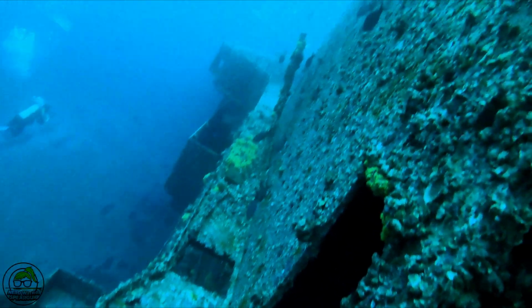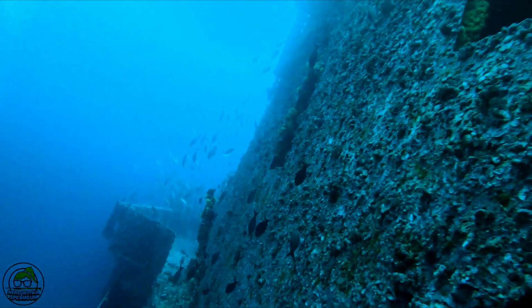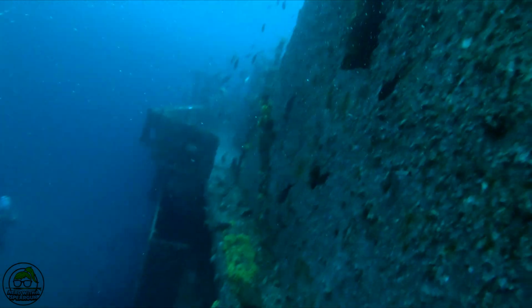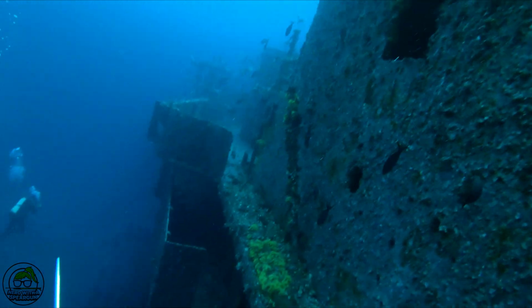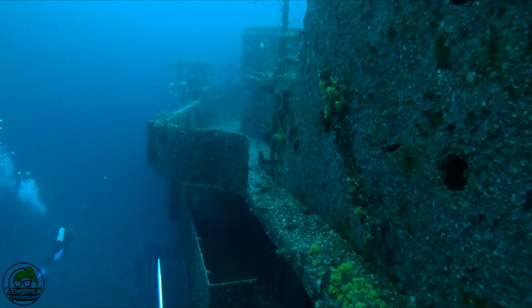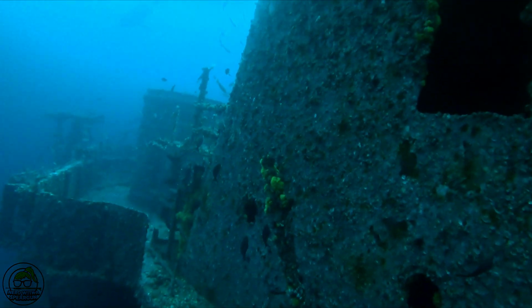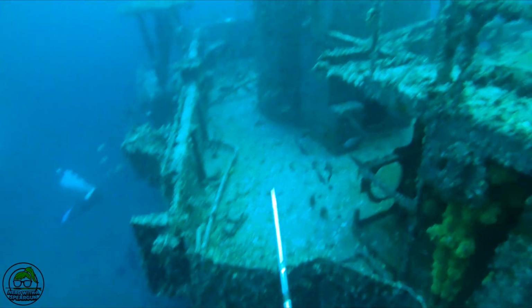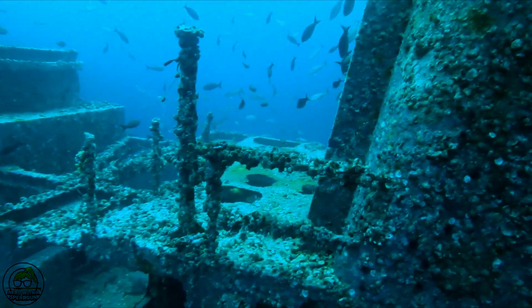And you can just see all the life that's aggregated around. A structure like this is obviously going to bring in a lot of different species and just a lot of fish in general. And I think in a future episode, I'm going to talk about the differences between low relief and high relief artificial reef and why you're more likely to find different types of species on high relief artificial reefs. So stay tuned for that in a future episode.